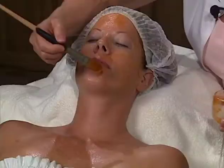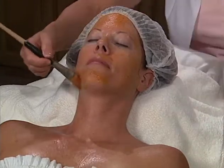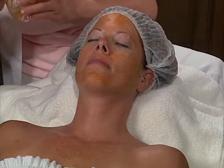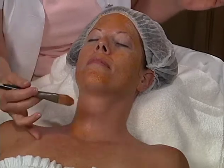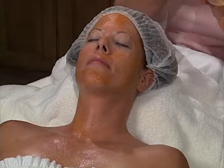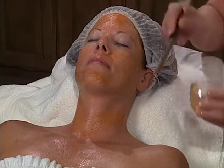But on her chest, I want to gain even more. I want it to actually become almost like a little peel to continue on, because we've got a lot of sun damage that we are wanting to improve for her. That's really just years of sun exposure. And so I'll be using a stronger mixture here in just a moment on the chest. And this is left on the skin for about 3 minutes.